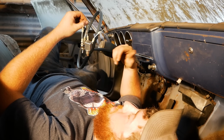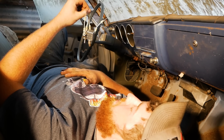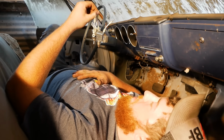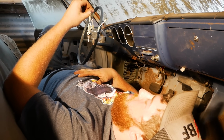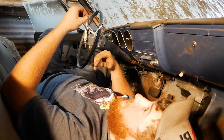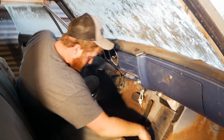You can do this with 2 pieces of wire. You don't have to get this complicated, but seeing that I'm probably not going to be able to get a key for this car, and we're probably going to be starting it a few times today, this is just going to be easier to deal with. Plus, now I have one of these, and I just keep this in my box. And just like that, you have a key.